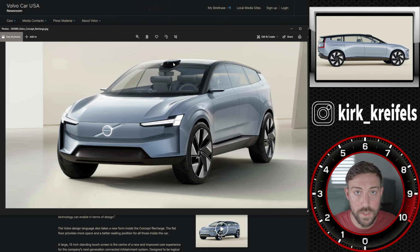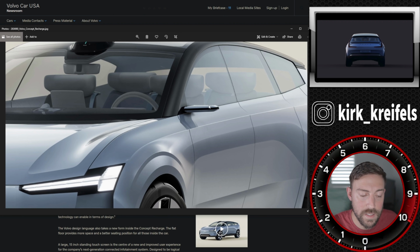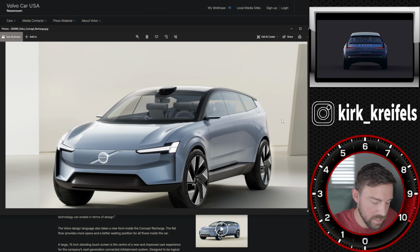Safety for them has always been super important. They've pioneered so many things when it comes to safety, and they're going to be standardizing all of their safety features. Now, these mirrors are not going to be available here in the United States. They're not mirrors, they're just cameras. We won't be getting that. So let's get on to the next image.